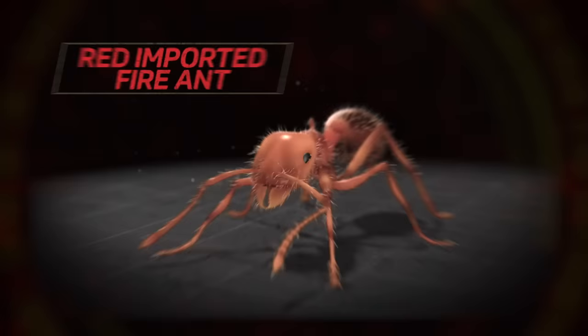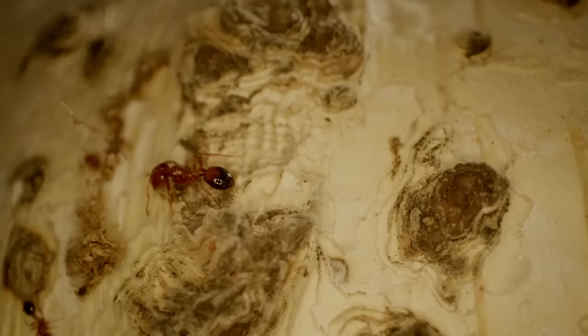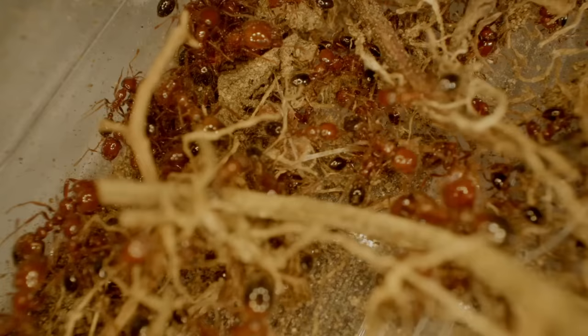So first up, we have the red imported fire ant. This is an ant that most people in the United States are familiar with, and millions get stung by each year. Red imported fire ants, Solenopsis invicta. These ferocious ants deliver a potent neurotoxic venom and are responsible for the most cases of anaphylaxis of any ant species. Their mandibles attach to their attacker as their stinger on the tip of their gaster pierces its enemy, injecting venom. This causes pain, burning, swelling, and sometimes white pustules that can become scars.